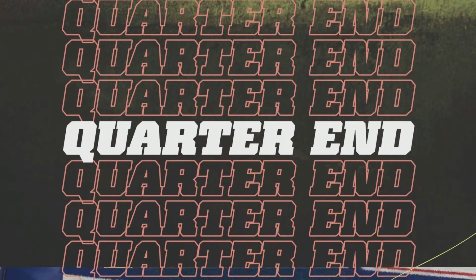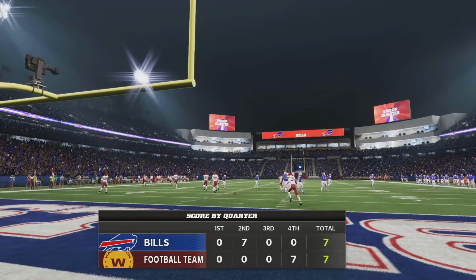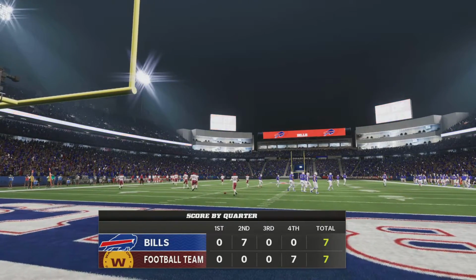One overtime. How about 2? We need another. We're still even. We'll switch sides and have that second overtime in just a moment.